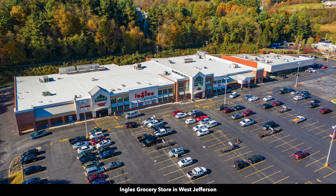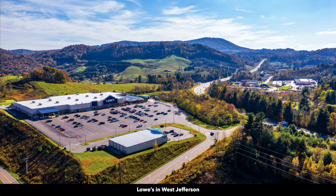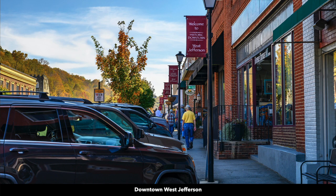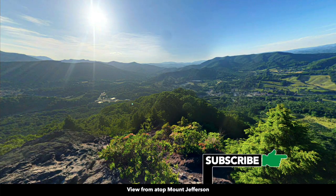There you'll find a nice large grocery store, a Walmart Supercenter, tractor supply store, Lowe's Home Improvement Store. This is historic downtown West Jefferson, where you'll find shopping, dining, professional services. You're only 8.5 miles from the Mount Jefferson State Natural Area. Here's a view from atop Mount Jefferson.